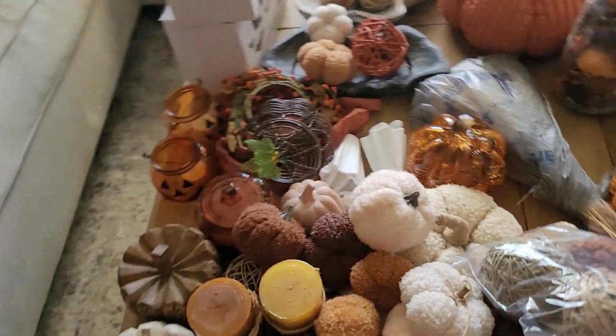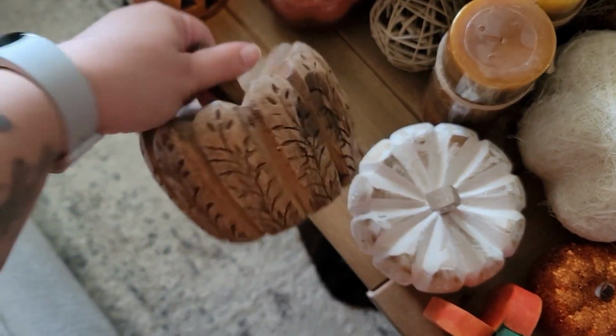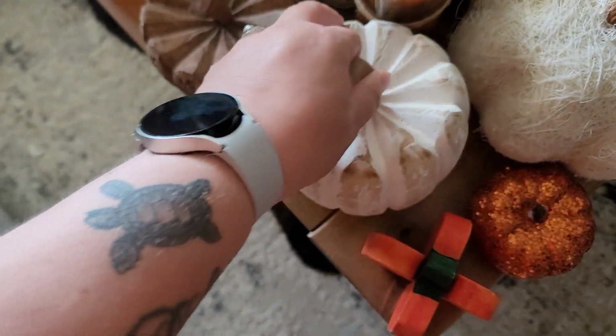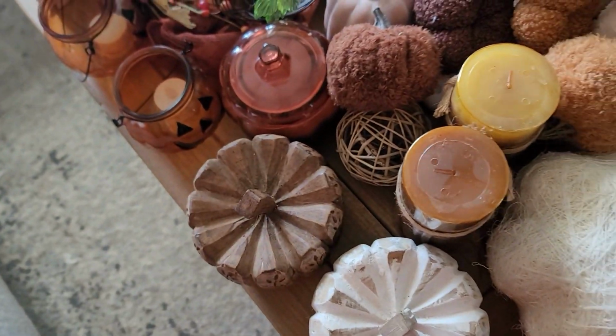Lots of pumpkins. A cute little pumpkin here. Boop! I love these little pumpkins too. They're so fun with a little decoration on them. I got these years ago at TJ Maxx, Home Goods. I have these cute little glass ones from the Dollar Tree. But yeah, just lots of different things.